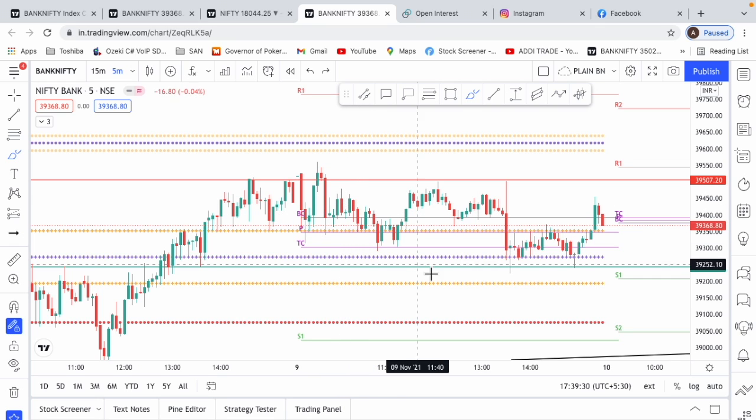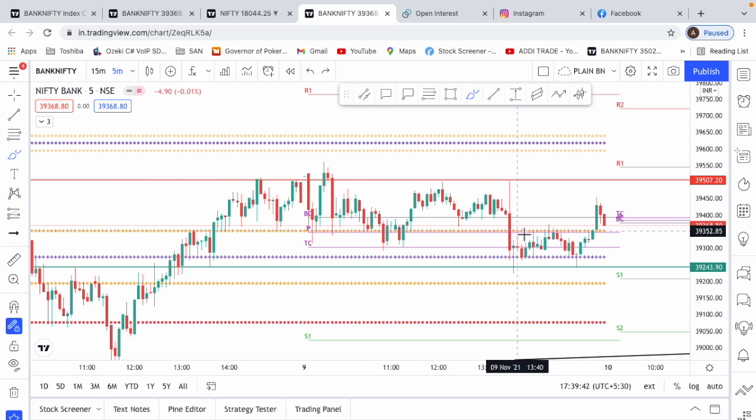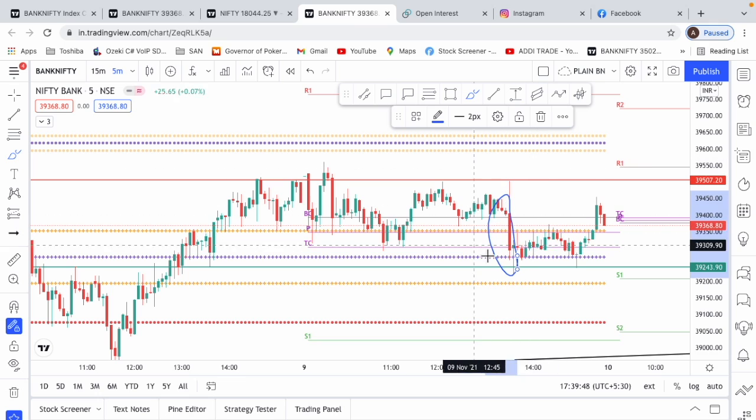Throughout the day it was quite choppy, and this particular candle I remember seeing, we were at about 39,400, immediately went up 100 and fell 200 points in just this one candle. Not sure why this kind of move came. Was this based on some kind of news? I'm not sure, but these kinds of moves are pretty difficult to trade in intraday.